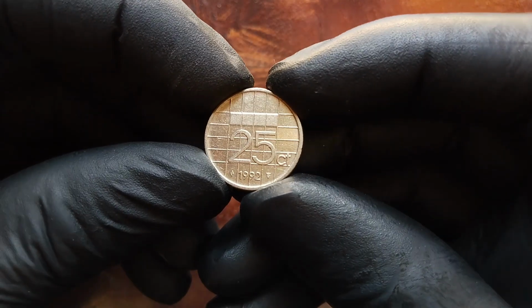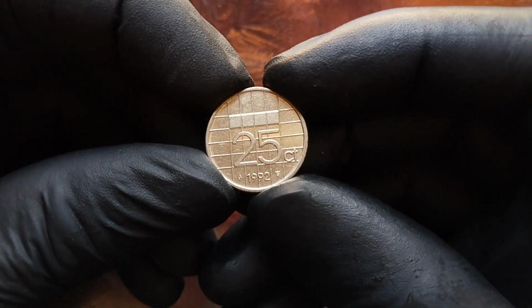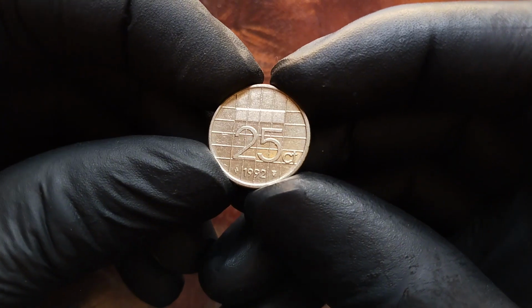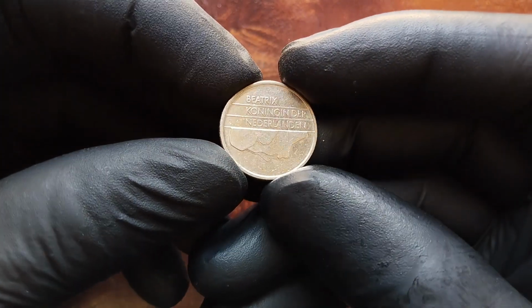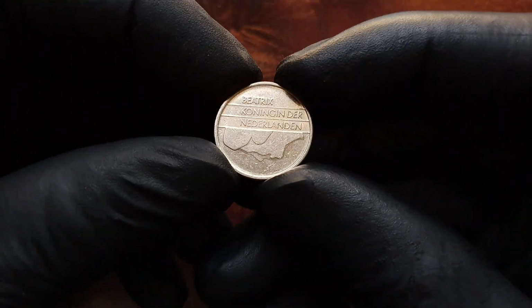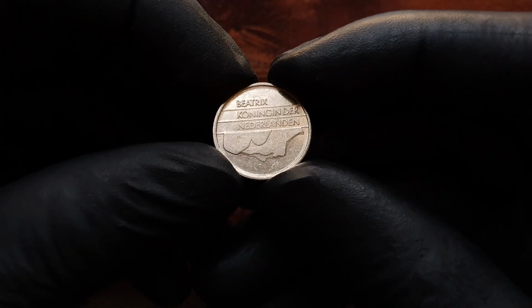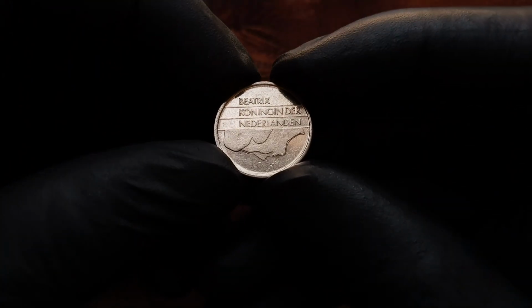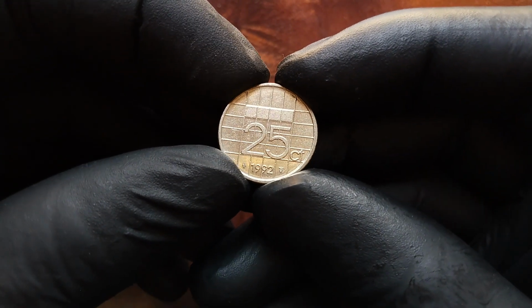The story of coins often hides in plain sight, resting in old drawers and forgotten boxes. Yet, some bear history, mystery, and unexpected fortune, like the legendary Beatrix Koningin der Nederlanden 25-cent 1992 coin. At first glance, it's just a modest Dutch quarter, but beneath its silver-toned surface lies one of the rarest, most elusive coins in modern European numismatics.